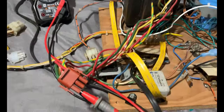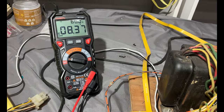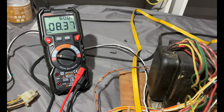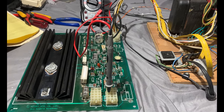And testing the other voltages coming out of the secondary transformer here, going into the filter, we've got 8 volts here, and I had 15 volts on the other, and that's exactly what the schematics say we should have. So it looks like this is good. And now we've come to another moment of truth moment.